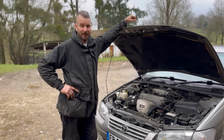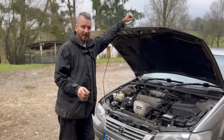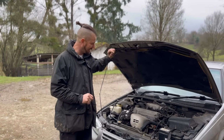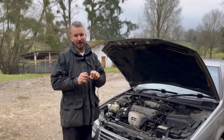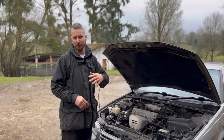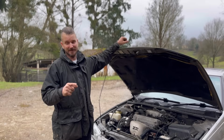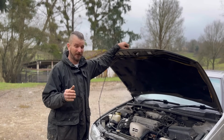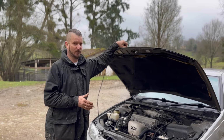Just a little update on the Camry. She lives to fight another day, so good news. It was just the thermostat was stuck. It's the piece of the engine behind the water pump. As it gets warm, it opens up and allows all the coolant to flow around the engine and the radiator. That didn't happen, hence I noticed the temperature shooting up and we pulled over. But it's really, really good news, because she does hold a special place in our hearts.